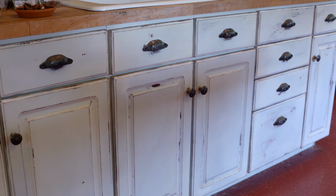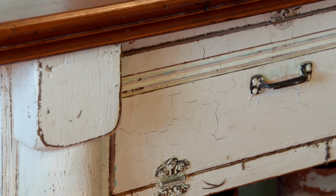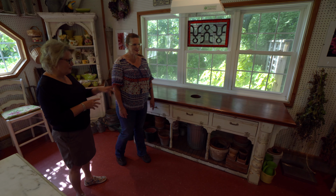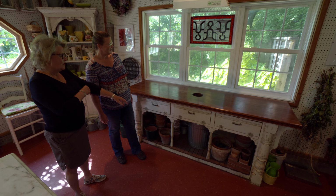He would go around and collect things from old homes. Okay. And put the pieces together into whatever you wanted. And you've got your little hole here for your debris and that sort of stuff. Yes, you can put the potting soil underneath and scrape it back in.